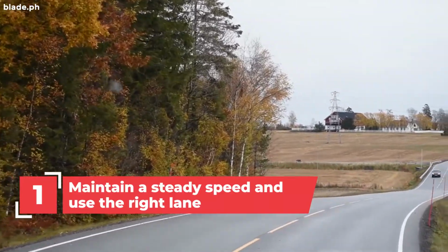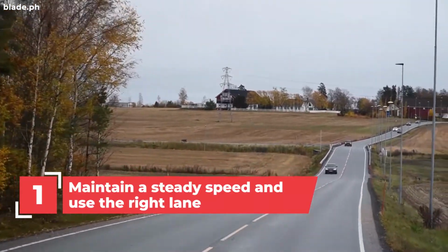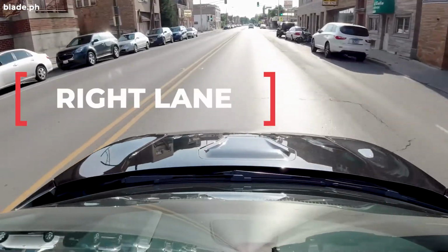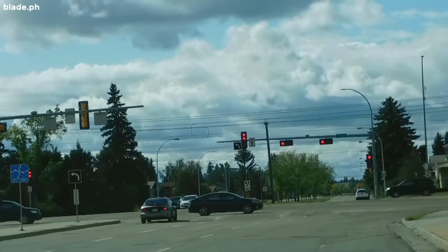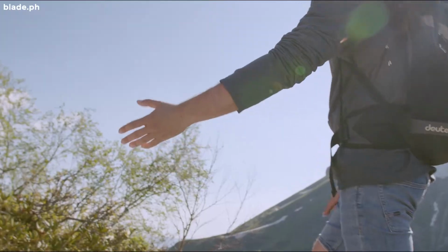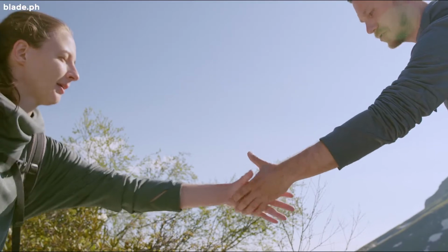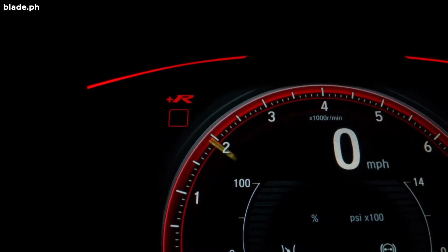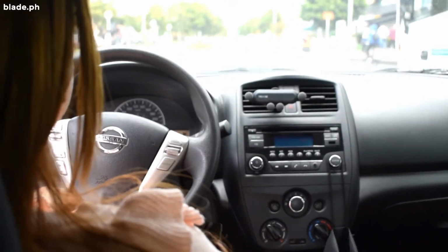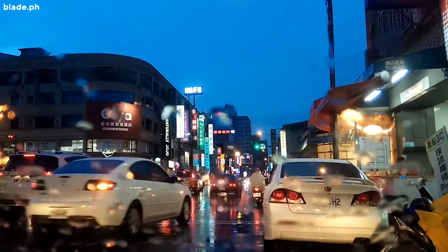Number 1. Maintain a steady speed and use the right lane. A good driver means driving at the right lane and obeying road signs will help you avoid accidents and other traffic problems. This will also help by not adding to the current congestion. Maintaining a steady speed is also important because accidents are more likely to happen when drivers suddenly speed up or slow down while in heavy traffic.